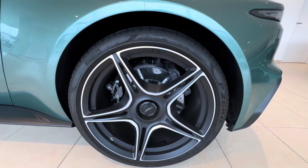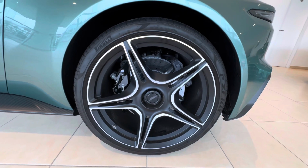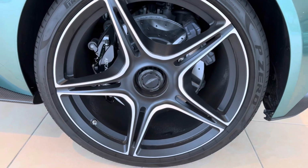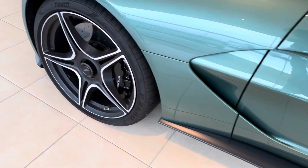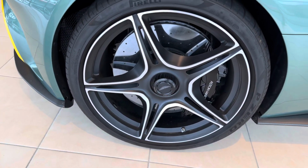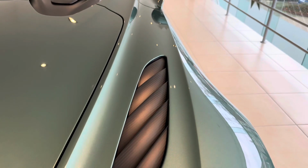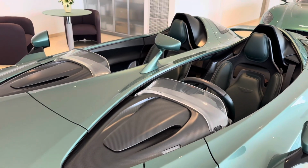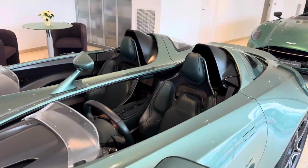We have the same 305mm wide Pirelli P Zeros as the DBR22, but different rims, looking very great. Check this out. All the rims of Aston Martin are so unique. At the side we have also some air vents to divert air from the tires. And then at the front, the same great looking carbon ceramic brake discs and rims. Also love these carbon air vents here at the front, on the hood, above the wheels. And then you have two little windows to divert the air, one for the driver and obviously one for the passenger. And the rear view mirror is mounted in the center, so what an opportunity.